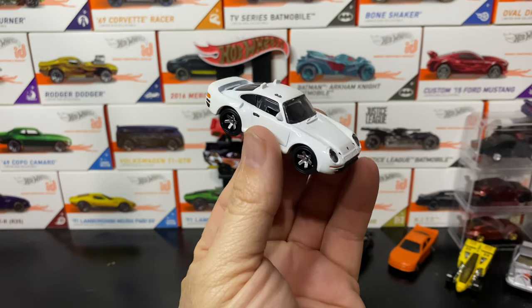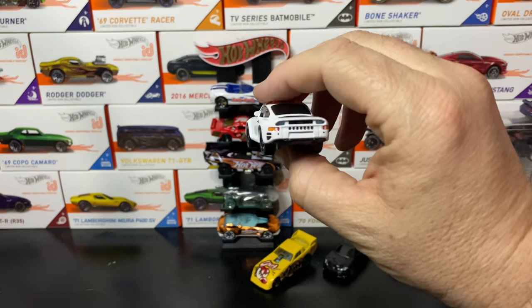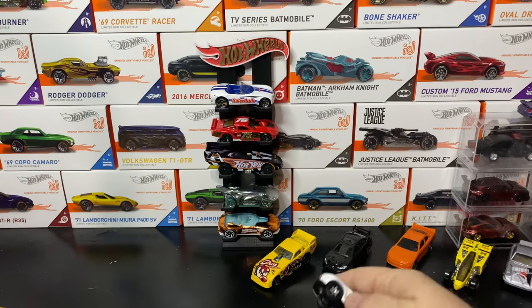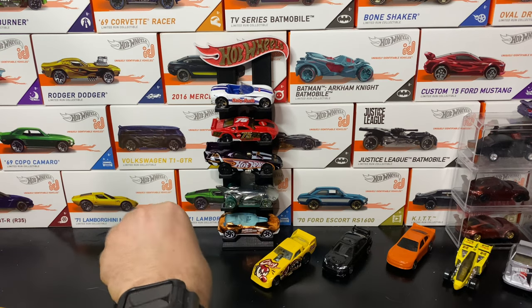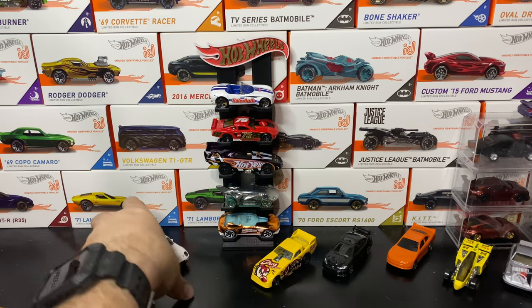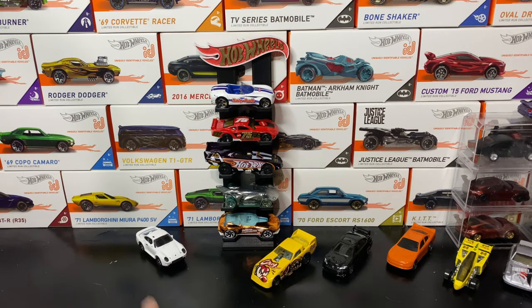And if you don't know about the 959, guys, this was the first car Porsche built that went over 200 miles an hour. It was their very first supercar. It's a good roller. It's a quiet roller. Let's set that right up there. Sammy, thank you so much for that. That's gonna go up in the display case next to the other 959s I have up there.